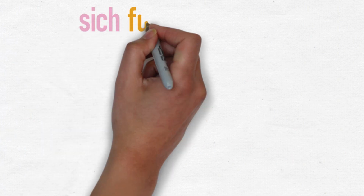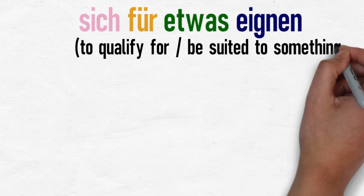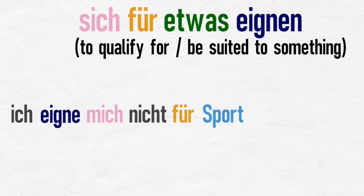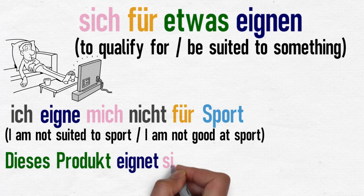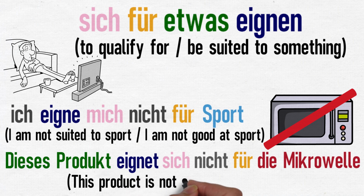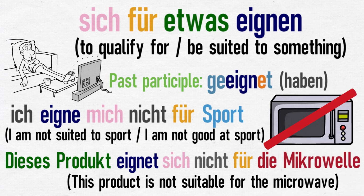Verb 9 is sich für etwas eignen, meaning to qualify for something or to be suited to something. Ich eigne mich nicht für Sport. I'm not suited to sport, or I'm not good at sport. Dieses Produkt eignet sich nicht für die Mikrowelle. This product is not suitable for the microwave. The past participle is geeignet, and this goes with haben.